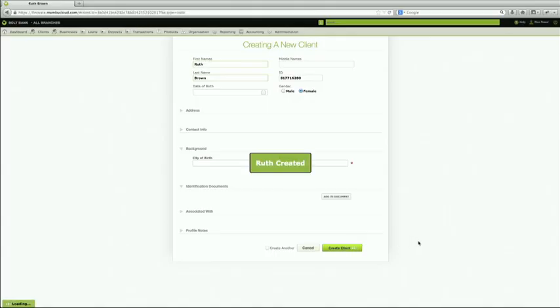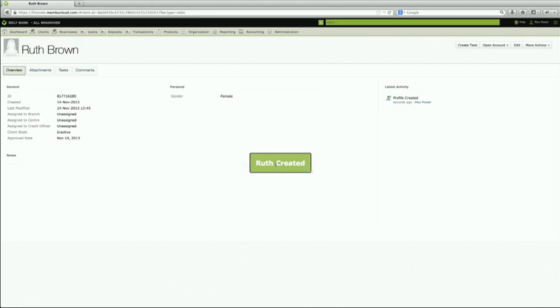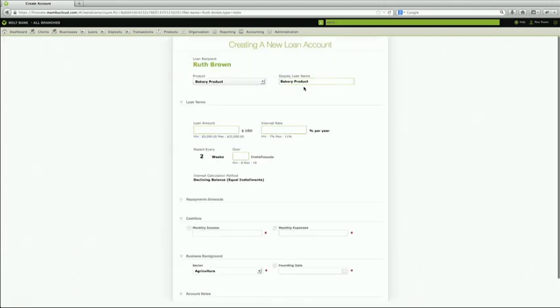But I'll keep all the settings fairly simple here just for the sake of doing this quickly. So we have our client profile here created. We can attach documents, attach all her identification documents, keep track of tasks and comments. But what we really want to do is to create the loan account and start to service it. So I'll create the new loan account for her, the bakery product which is created.